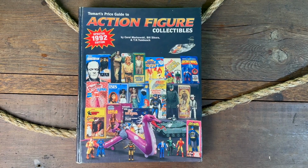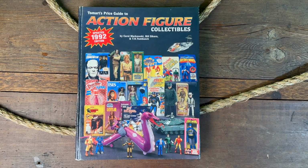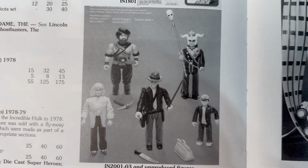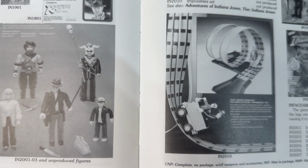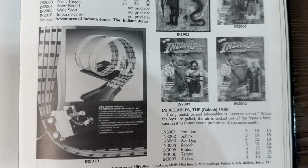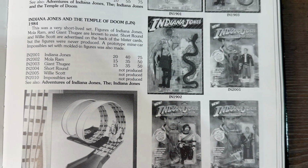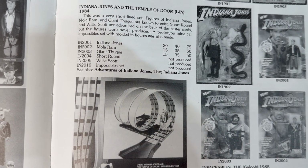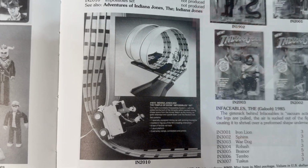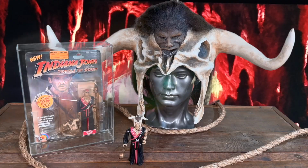Brand new right off the shelf in 1992, I purchased this Tomart's price guide of action figures collectibles, and inside showed us the Willie Scott and the Short Round figure that would never be produced. Also pictured is the Indiana Jones and the Temple of Doom Impossible Minecart set. Now allegedly, the 2 figures in the minecart set would have been different sculpts than you would have gotten in the carded figures. Man, how cool would this playset have been? LJN would give us a board game with some great box artwork.